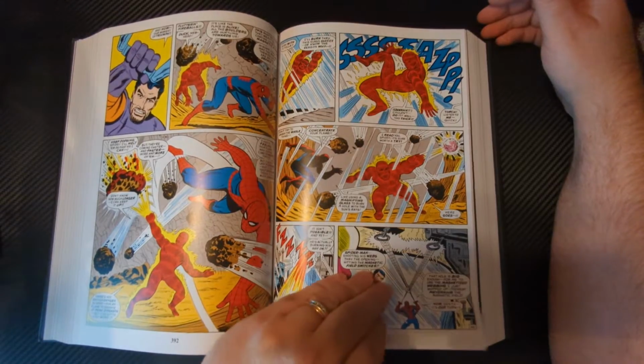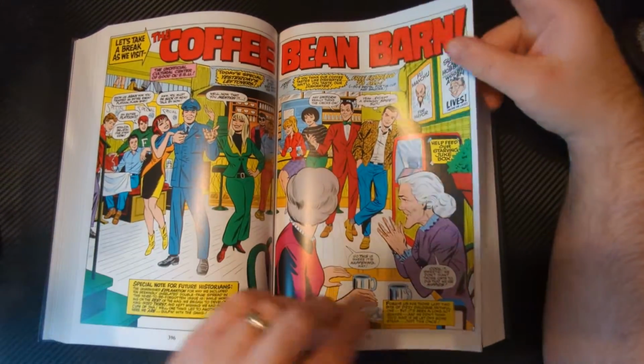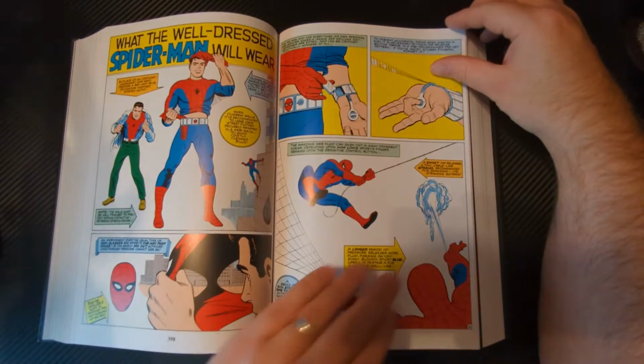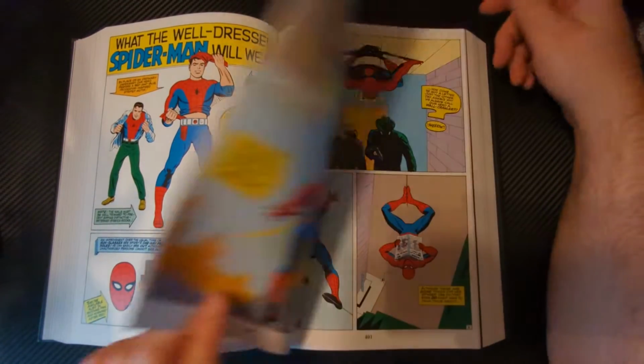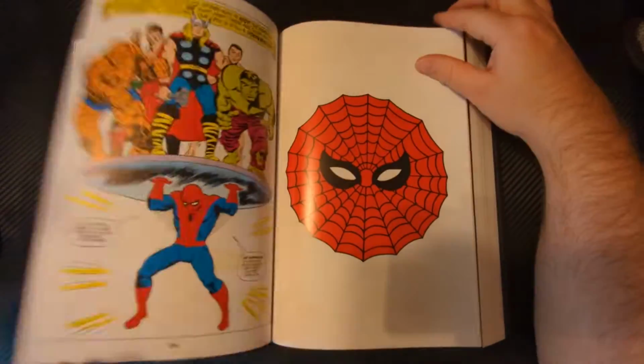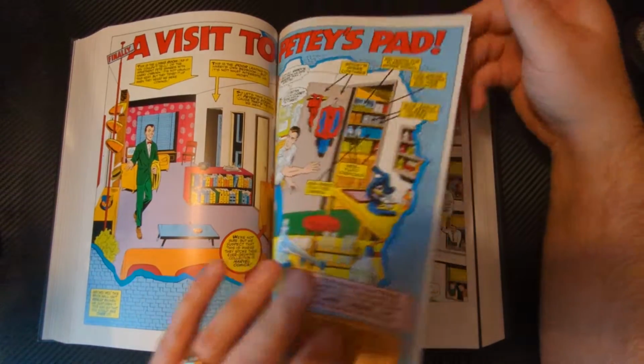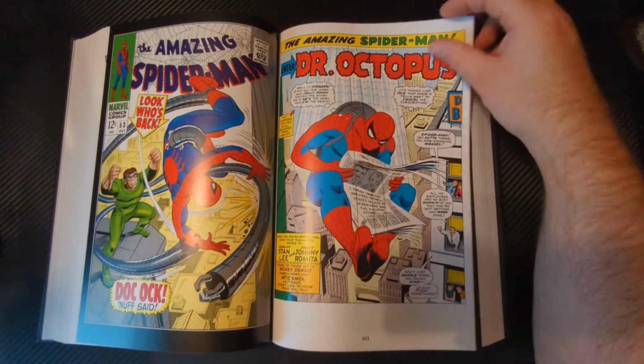Annuals were double-sized, hence why it's taking me forever to go through this thing. There's Flash, back in town from the army. What Spider-Man wears, kind of goes over his things, some of the talent that he has, his powers, and his favorite villains. A visit to his apartment.